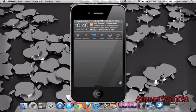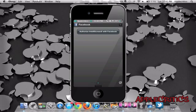Now in the middle you have your RSS feeds and your Twitter feeds, and you also do have the time, the day, and you have very useful toggles including airplane mode, Wi-Fi, data, respring, and you have SB settings toggles for Cydia tweaks, and you also do have your brightness right there, and you have Facebook integrated into your notification center, and it is seamlessly integrated to say the least.